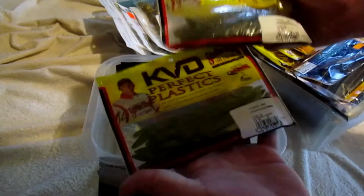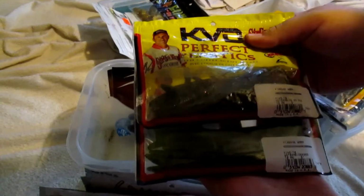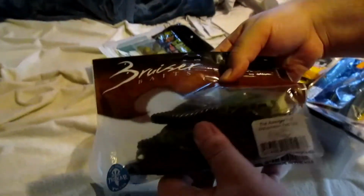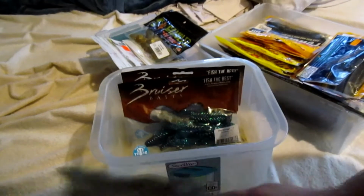And 2 KVD Perfect Plastics for finesse fishing. Got green Pumpkin and Watermelon Red Flake. And we've got Watermelon Red Flake on Bruiser baits, and we've got Junebug. These are absolute killer baits. So, hold on here.